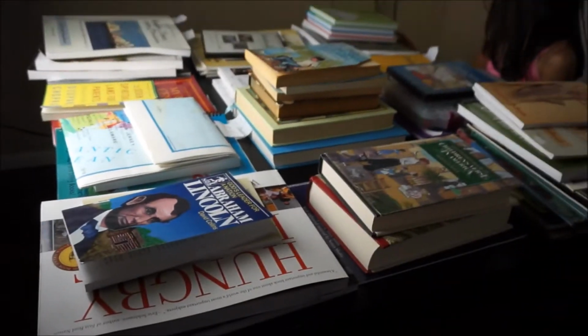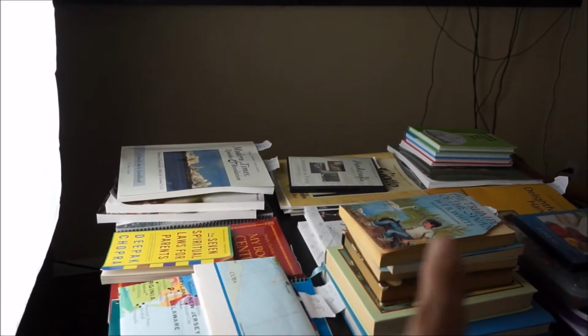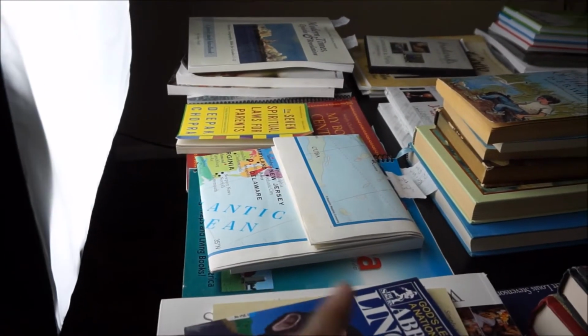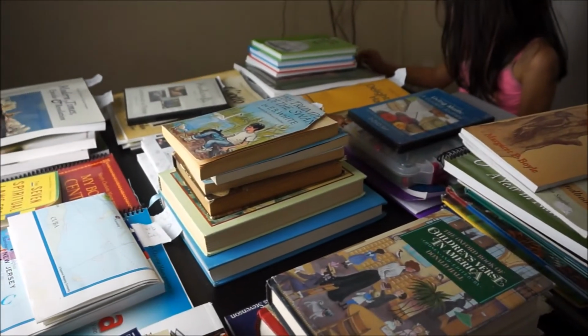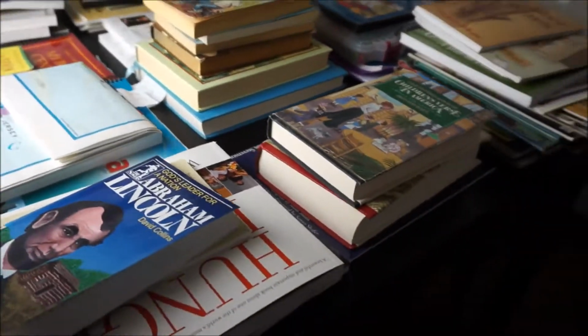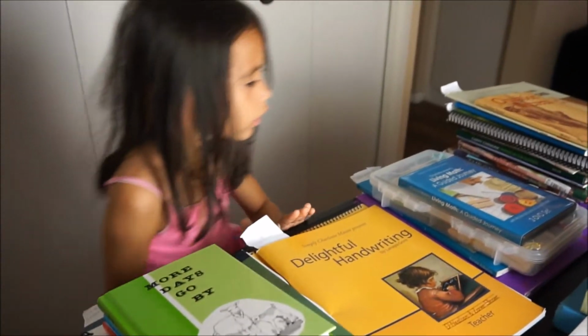So that's all of our stuff. Like I mentioned, we still need to get some art supplies, and we may need to pick up a few more books for history or something like that. But for the most part, that's all of our homeschool stuff for this year, first grade. And Arcadia wanted to tell us something about her math.